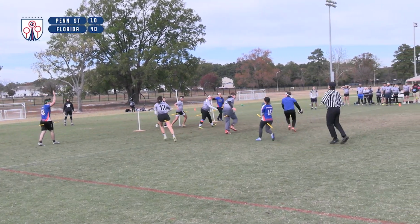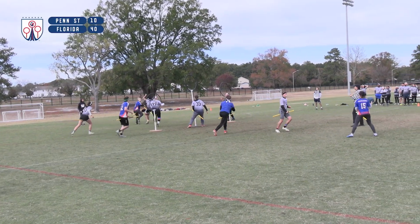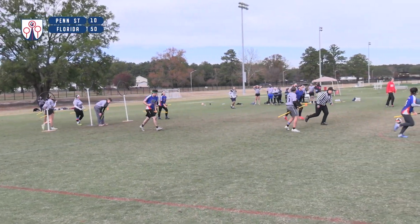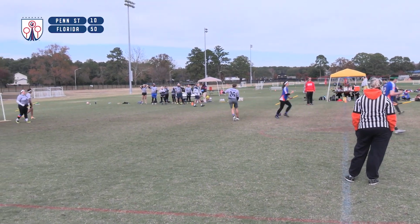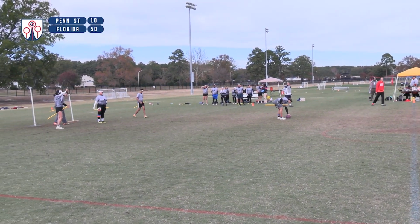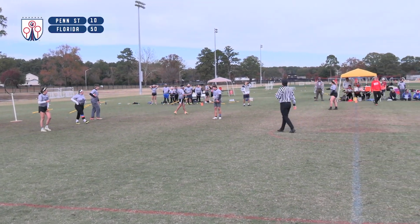33 on Florida manages to get past. Little whip over across. Whip back to Karras. Karras shoots, goal is good for Karras. Fantastic ball movement. Pass after pass after pass. Number 33 is Tristan Jensen.